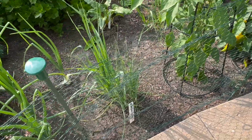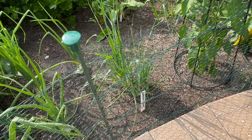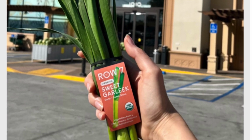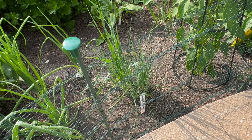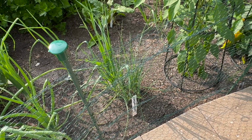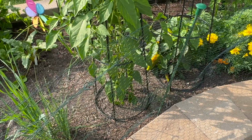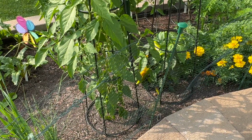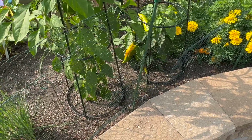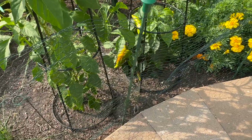And I just saw an advertisement that Row 7 has expanded, selling this now in the Whole Foods grocery store market on both coasts. So you can buy them as a veg at Whole Foods. I can't here in the Chicagoland area, but if you live on one of the coasts, you can. And that Ahi Mango that I showed you last week is now beginning to turn.